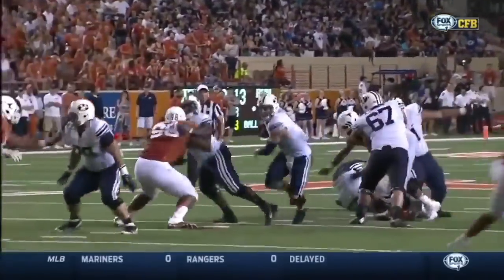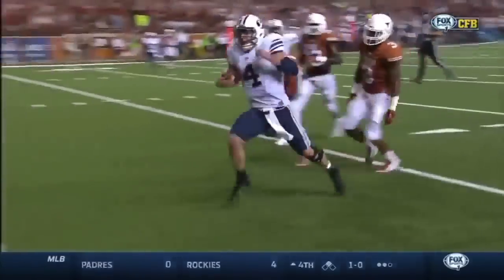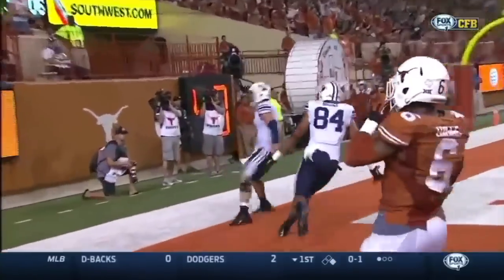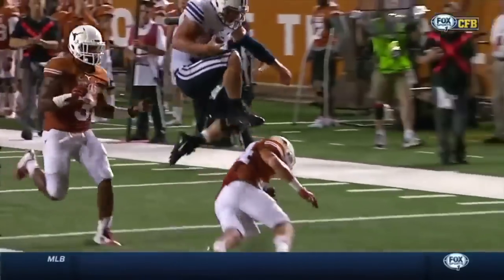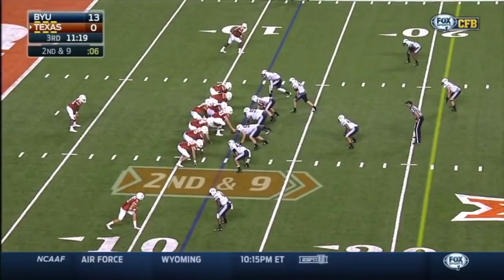Of allowing the play to develop. Look at Taysom Hill waiting in the pocket. Finally makes his break, and you know what? Because he kept his eyes downfield so long, it allowed the Texas defenders to simply clear out of the way. The DBs were so far down the field that by the time he cleared the line of scrimmage, he hadn't thrown the ball down the field yet.